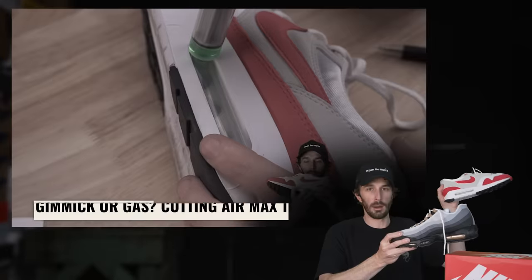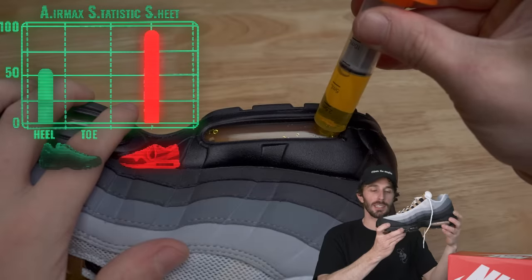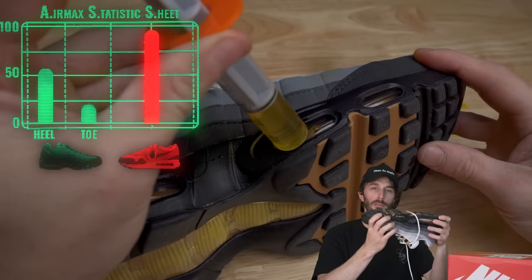But as to air volume on the inside of here, the Air Max 1 had 80 cc's, and we're gonna build a chart. It's probably right here already. If you compare the 80 cc's to the Air Max 95, the heel only has 50 cc's, and the toe has a surprising amount at 40 cc's.